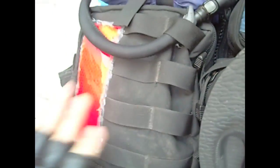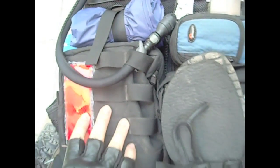In fact, these pouches that you see don't come on the vest. This system is called the MOLLE system. It's an acronym, and all these pouches and everything you see came separately, and this allows you to attach various things on there. So as you can see, I've got everything attached through that system.